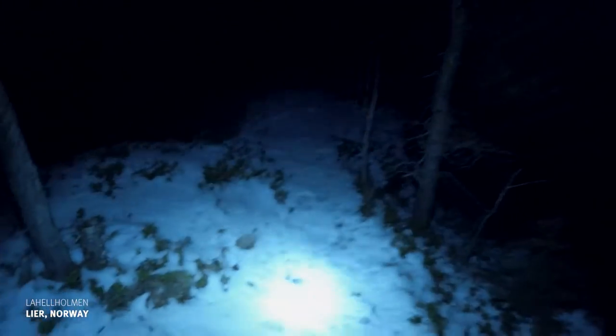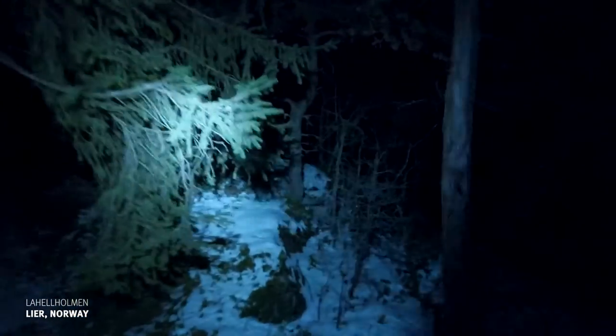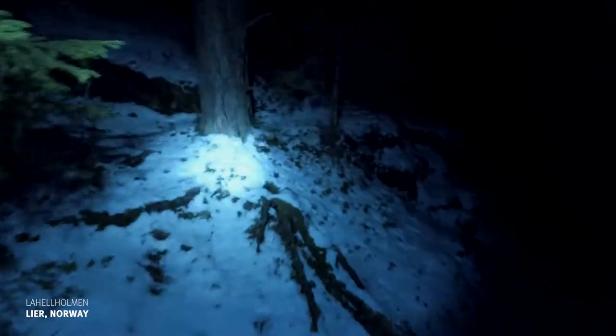Let's see. Okay. Going back towards what I believe is the direction of the bridge. I see my own tracks here, so it's easy to follow. Imagine there will be no snow. Walking in pitch dark, I wouldn't be able to track my own steps back, so that will be a lot more difficult. Because of the snow, it's actually also easy to see things, because the snow is kind of lighting up the area a little bit.